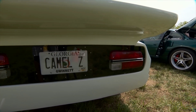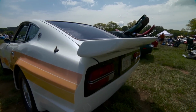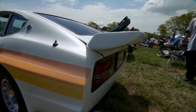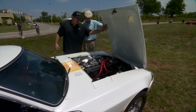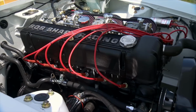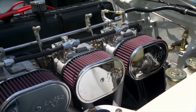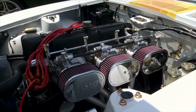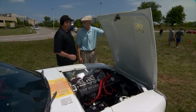Now, is it a stock engine in this? Or that's probably been breathed on too, right? No, sir. It is a numbers matching engine with 73,000 original miles, but tweaked. Features the electronic distributor, Nismo wires, Mikuni 44s, and of course the Mallory coils. You've got to have that on a Bob Sharp package. K&N filters and headers down there? Yes, sir. Equidistant header, all refinished. It incorporates stock as well as race features, so it makes it very balanced. That's what I like about this car.